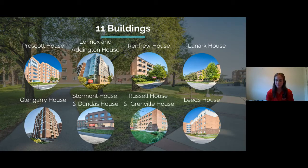Now, each floor has a TV lounge as well as a study lounge. So no matter where you're living, you're going to have the chance to meet other students who live in your buildings. Oftentimes, the TV lounge is sort of the gathering place for an entire floor to get together. And I'm going to talk a little bit more later about the different types of things that you can do with your floor, and the initiatives that you can do so that that community is really created.